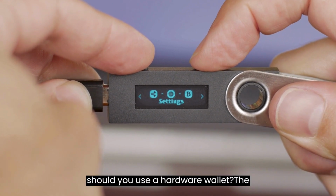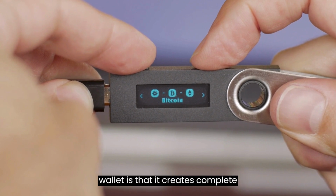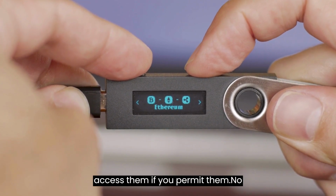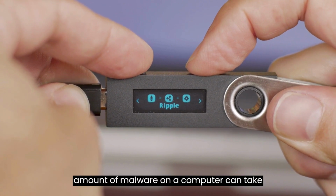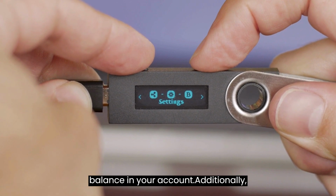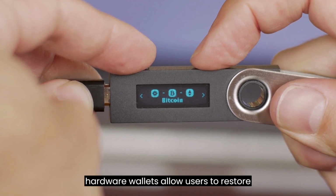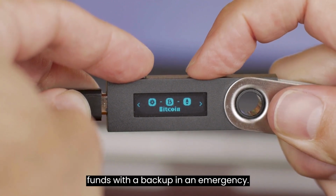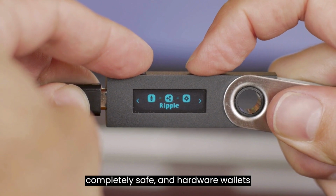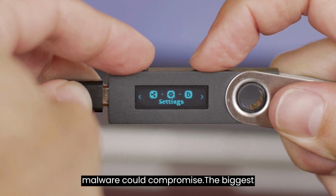Why should you use a hardware wallet? The primary benefit of using a hardware wallet is that it creates complete ownership over your funds. No one can access them unless you permit them. No amount of malware on a computer can take control of the device and change the balance in your account. Additionally, hardware wallets allow users to restore funds with a backup in an emergency. Of course, no digital platform is completely safe, and hardware wallets should never be kept on a computer that malware could compromise.